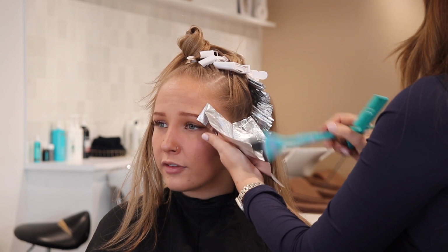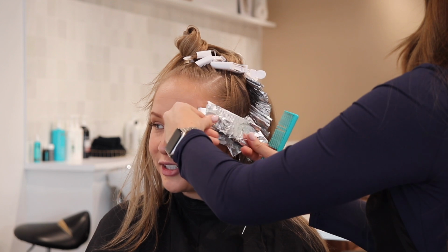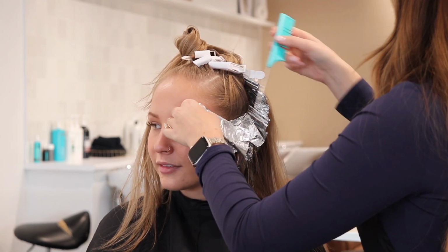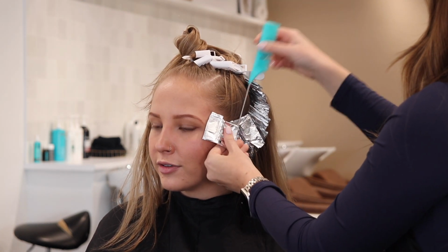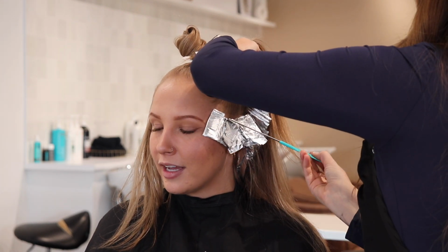I love doing the Scandi hairline. I've been doing it for a long time now on my clients, and I feel like it does give a really good finish to the blonde, and it does grow out really nice as well. So let me know if you want me to make a video on that.